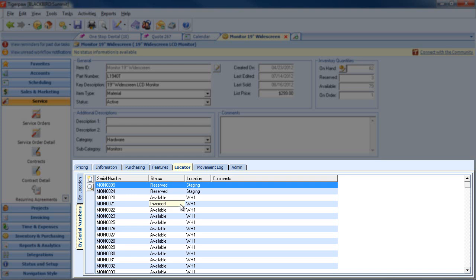If you have to exchange items for your customer, taking a serialized item out of your stock, exchanging it for a defective item at your client site, bringing that defective item back into your stock, and RMAing that to a vendor for replacement or credit, Tigerpaw keeps track of all serial numbers, all item IDs in that process, so nothing falls through the cracks and everything stays in sync.